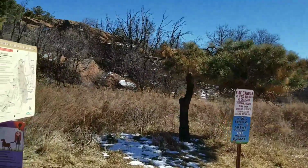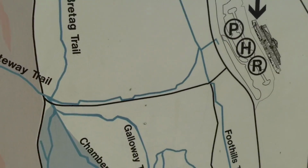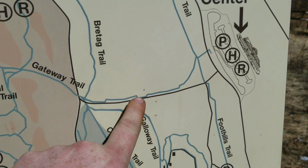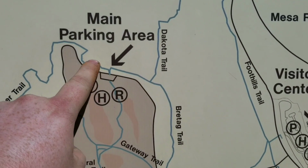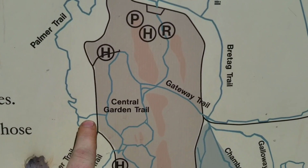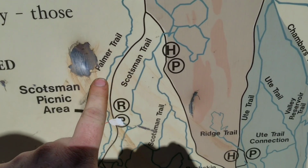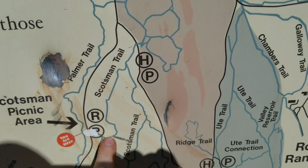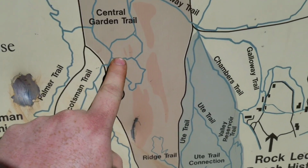So here's another map. I can show you where we were and where we are now. So obviously I started up here at the visitor center, hiked across the road, hiked through to the entrance of the park, took this trail here up all the way around to the Palmer Trail, took the Palmer Trail, and I could have used this cutoff here to get to the Central Garden, but I decided to keep going down the Palmer Trail all the way to right here where we are right now, and I'm going to be picking up the Scotsman's Trail, and then I will take the Scotsman's Trail up into the Central Garden.